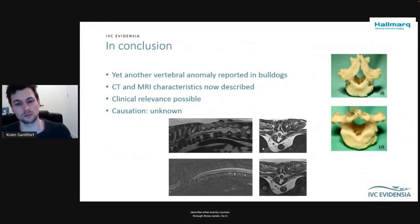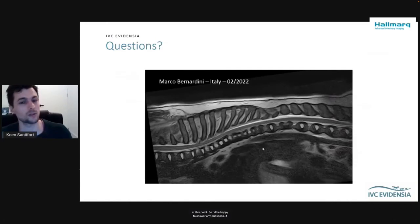So in conclusion, we've described yet another vertebral anomaly in bulldogs. CT and MRI characteristics are now described. Clinical relevance is possible, at least as we discussed, and the causation of these malformations is unknown at this point. So I'd be happy to answer any questions.